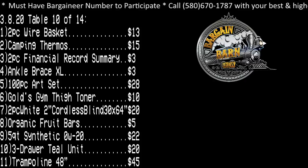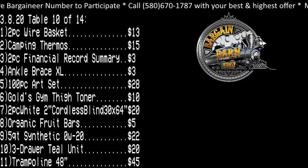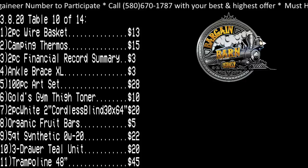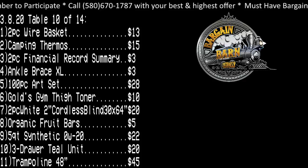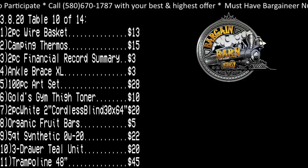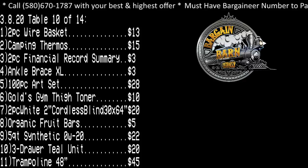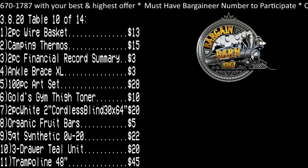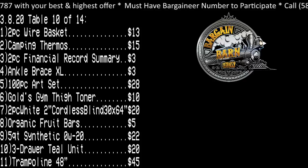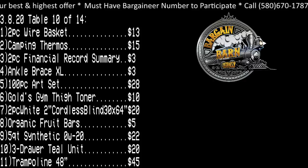So we good? All right, this table is sold. The two-wire basket sold for $13 to bargainer 163. The camping thermos landed at $15 to bargainer 566. The financial record summary sold for $3 to $1,959, and the ankle brace sold for $3 to $3,043. The art set sold for $28 to $9,142, and the Gold's Gym thigh toner sold for $10 to $1,959.